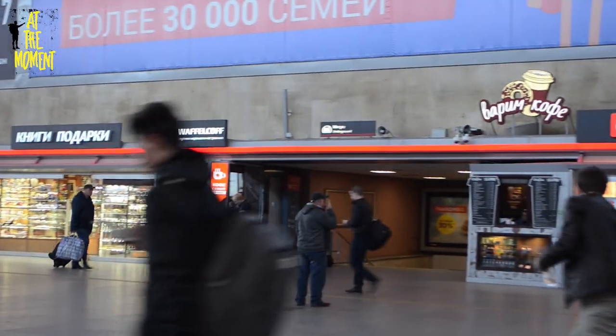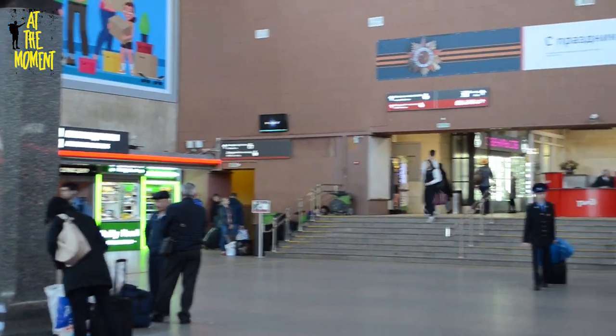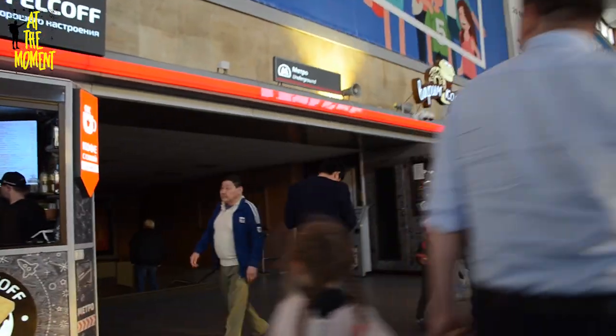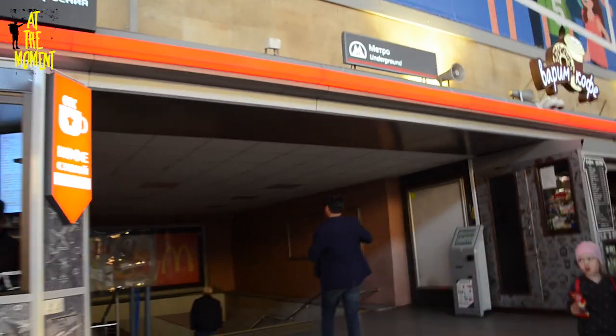In the hall of the train station, you can buy a cheap SIM for calls and internet, Tele2, and find an ATM to get some local cash. There is a tunnel in the middle of the hall that will take you to the metro station or to the city.